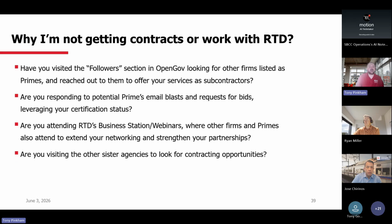Have you visited the followers section in OpenGov looking for other firms listed as primes and reached out to them to offer your services as subcontractors? Are you responding to potential primes' email blasts and requests for bids, leveraging your certification status?